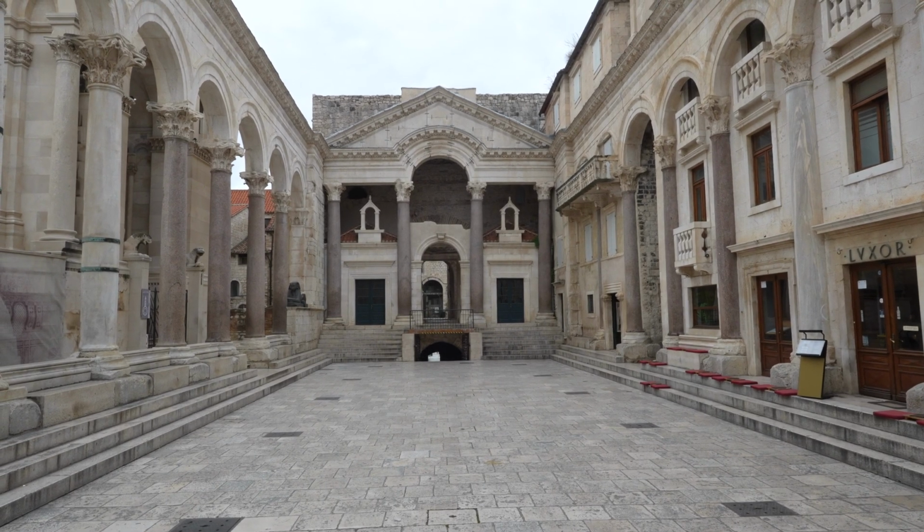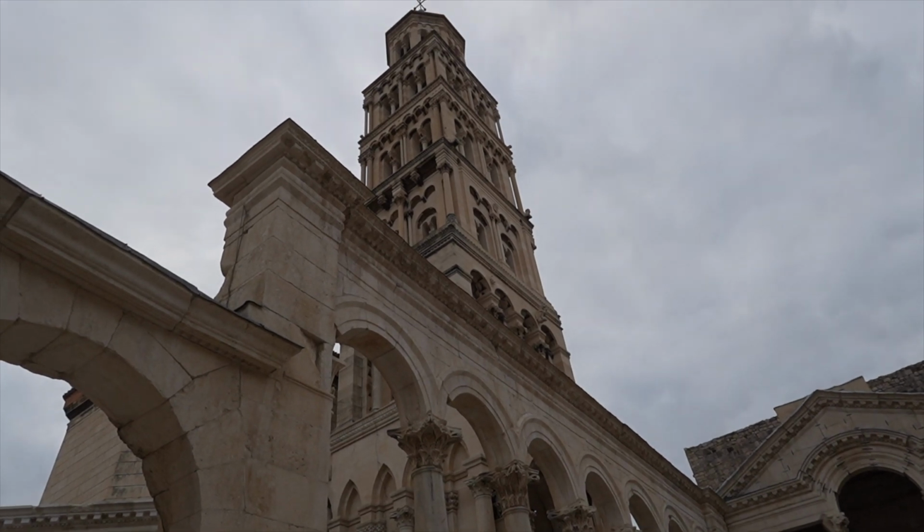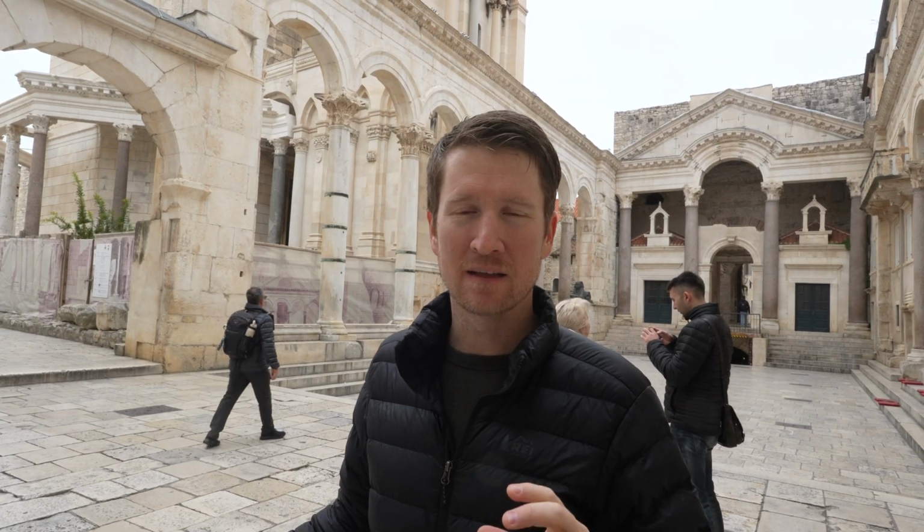What we're really here for is Diocletian's palace. That kind of encompasses all of the main central part of the old Split area here. So there are 4 walls that surround it and a lot of sights to see on the inside. So we're going to walk you through that this morning.